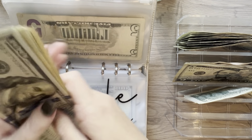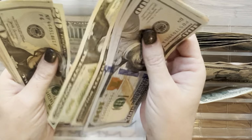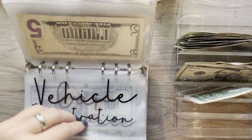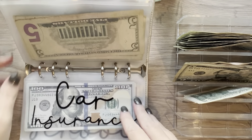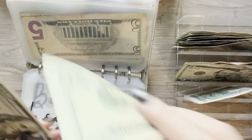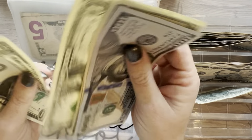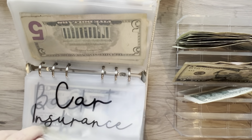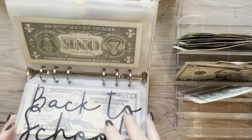All right. So now it has 100, 200, 300, 350, 370, 390, 410, 430, 435, 440, 445, and 450. So 450. All right, car insurance gets $20. So it now has 100, 120, 140, 160, 161, 162, 163, and 164. So $164. One of these days I'm probably going to add an extra dollar to there because it drives me nuts. I like to have nice round numbers and that isn't doing it.